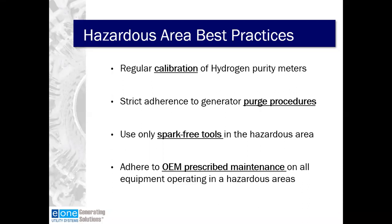The use of only spark-free tools in the hazardous area. Certain bronze alloy tools are best practice to avoid the opportunity to create that ignition source when working on pipe work in the hazardous area. And one of the key topics we're talking about today is maintenance. So adhering to the OEM prescribed maintenance of all the equipment operating in the hazardous area is absolutely critical for safe plant operation.